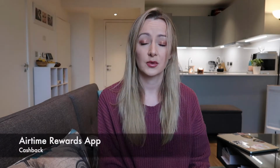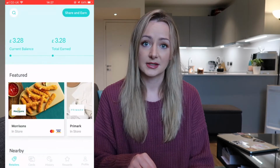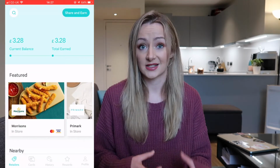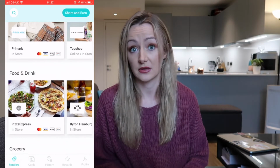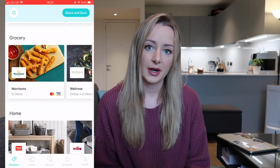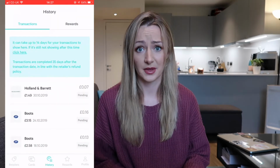The second app that I use is called Airtime Rewards. So I think this is UK only, but essentially it's for the big phone providers. Essentially the way it works is you link your cards and each of your phone providers has an agreement with certain stores where you will get cashback for shopping in those stores. Now the cashback comes in the form of money off your phone bill, but that's still something.